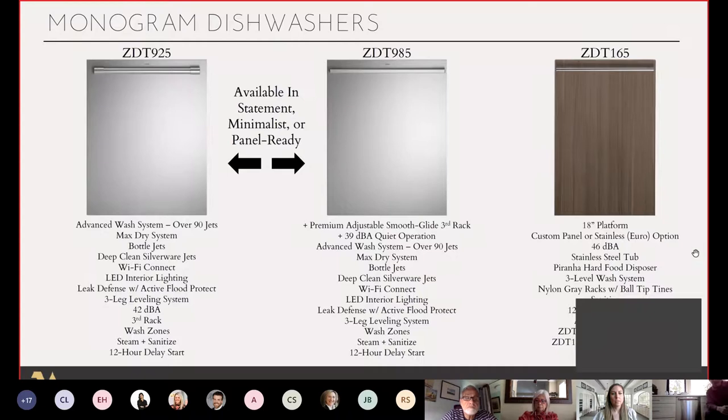When we look at the 18-inch, it has a little less features. It's a tighter spot, so we can't quite pack in all of the features of the 24-inch, but I've used this one quite often too in the showroom, and it does a fantastic job. One of the biggest benefits of that 18-inch 165 unit is that it is the only one in the lineup that is ADA compliant. So when we're looking at customers with specific needs, this one definitely fits the bill. We're very proud to have that in our lineup as well. Now that's a little bit about what we have to offer. A lot of those other things that are listed there, we're going to go into depth more later.